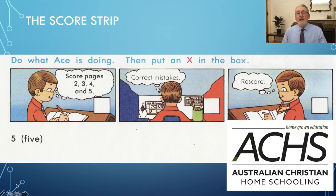Scoring is a critical point in your child's academic progress. It's important to have a place where the score keys are kept that's secure and separate from your child's workspace, their desk or wherever they work, like the kitchen table. The main thing is they need to work where they can be supervised, not in the bedroom. Scoring must be where you can supervise because you're in charge. This is your responsibility. So here's a score strip.